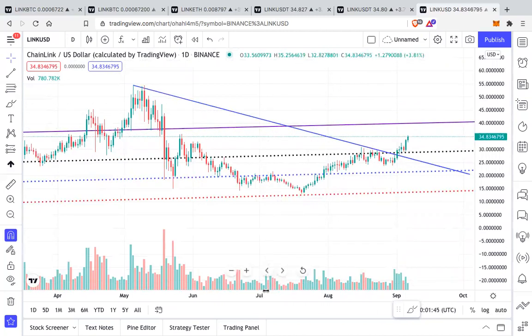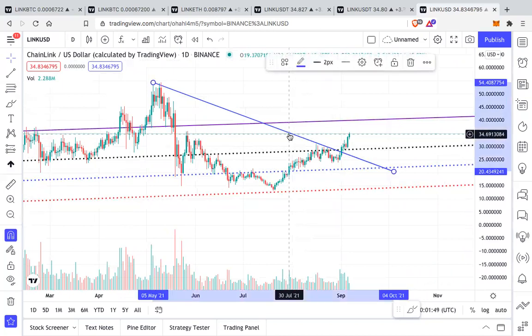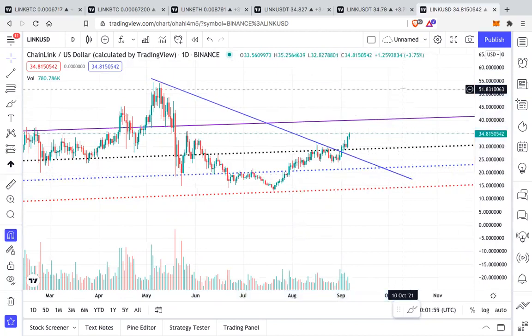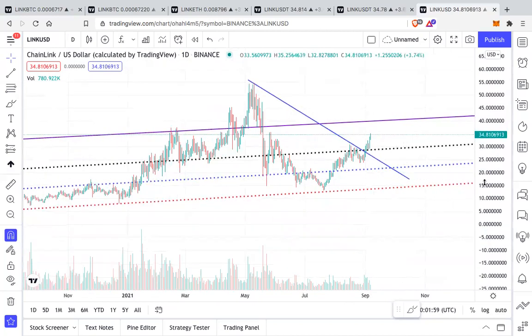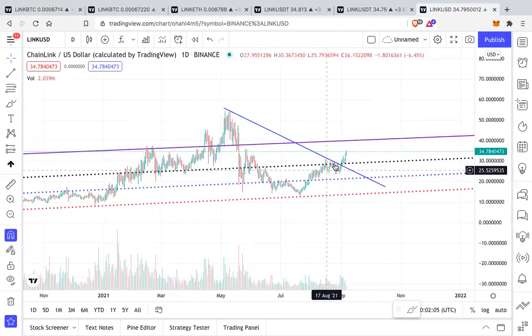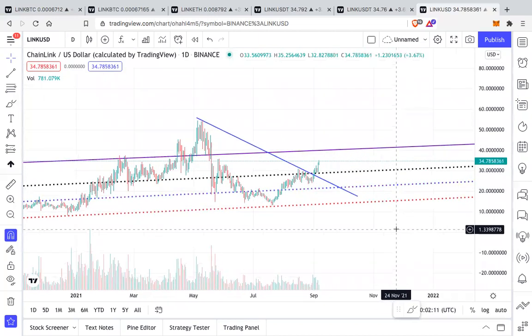My job is to educate you, and on the different time frames it is very important so that you do not miss out on the important price action, because on longer time frames we get to see the picture more clearly. So even on the USDT chart, Link has clearly broken out of this downtrend and now it's going for higher highs. So this is overall Link.